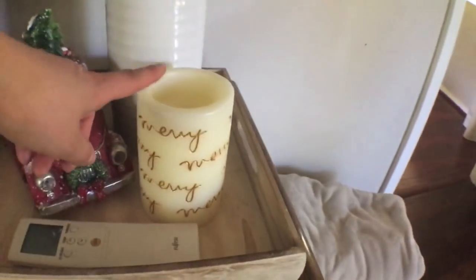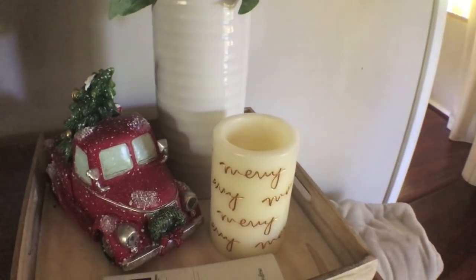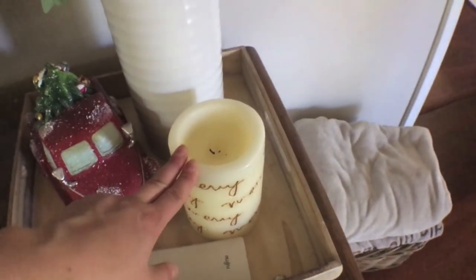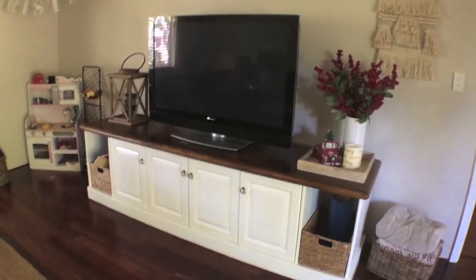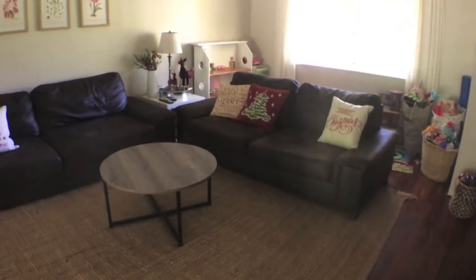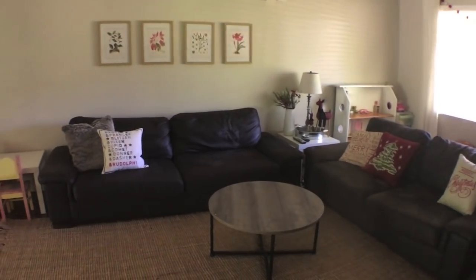And then this candle was the very first Christmas decoration I ever got when we first moved out years and years ago. Joe lit it one time and I yelled at him because I don't want it to ever be lit. I don't want it ever to be gone. So that is my living room. Again, it's not actually usually this clean. Pretty much all the mess is behind the couch at the moment, so don't be fooled.